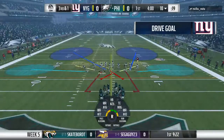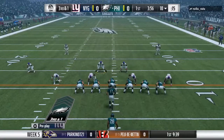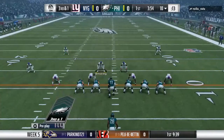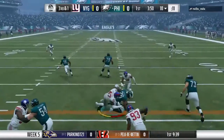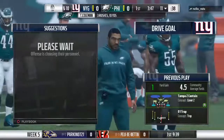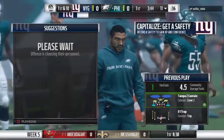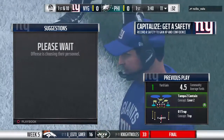And on 3rd down, a nickel formation here defensively. Coleman now. And he's going to have the first down as he gets this up to his own 11. He needed a yard. That's what he got, and it's going to earn him a new set of downs. I like the look that they just showed there.